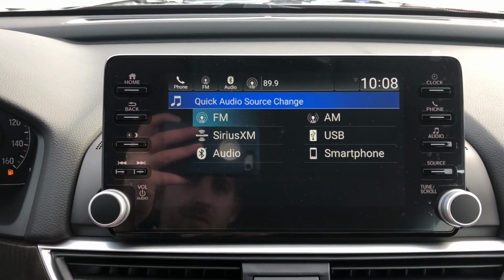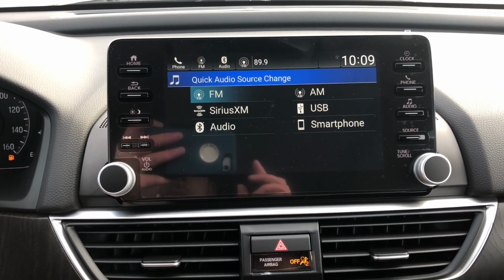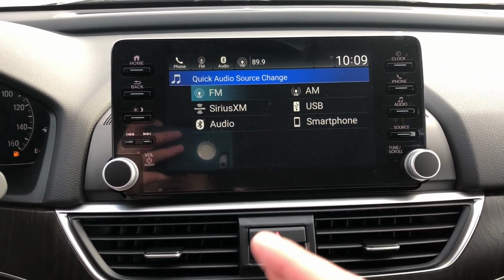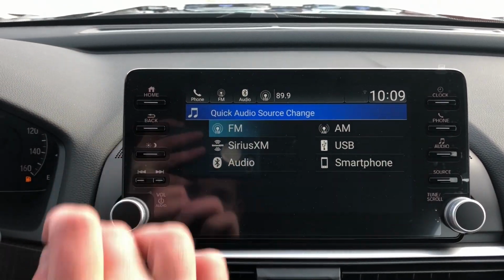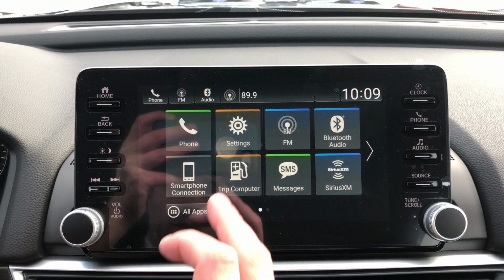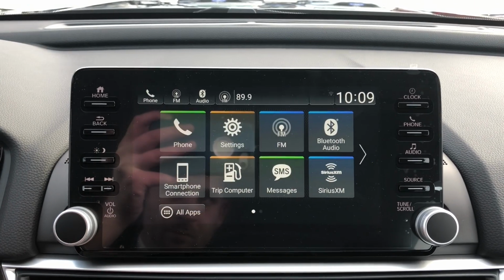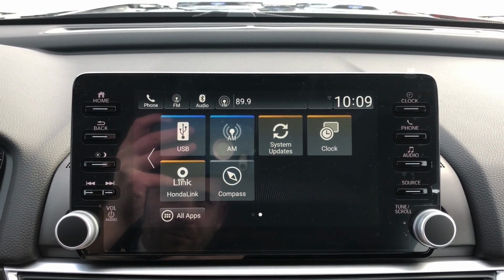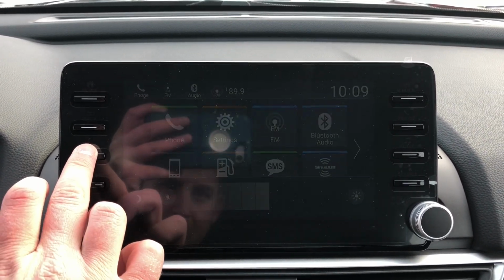You're going to have Bluetooth, and they also have smartphone connection. You can have wireless Apple CarPlay and wireless Android Auto from there. So pretty much the cool thing about that, you can take like your maps, Google Maps, other compatible apps, and display it right up here on the screen for you once you have that paired up. And that'll display right up there. Text messages. You can change the brightness of the screen by hitting this button here.